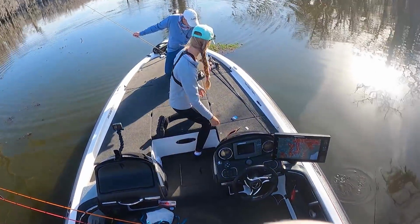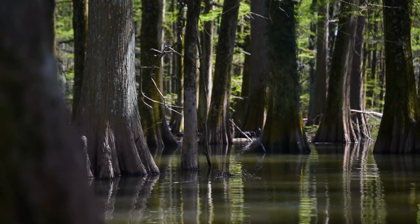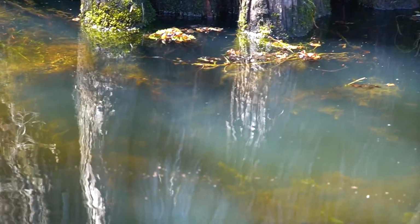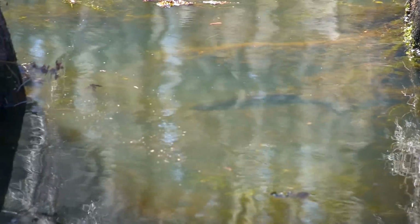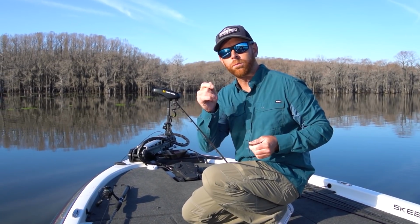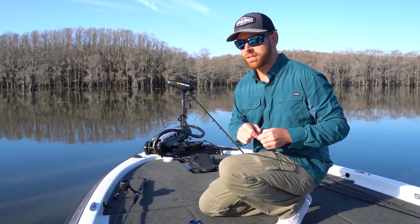All right, guys, so the name of the game on this lake, and really any flooded cypress forest, is basically fishing these cypress stumps. These fish are gonna be right up against the stumps, Ray said. So we're not really doing so much power fishing. We're not gonna be throwing swim baits and moving baits like that. We're gonna be throwing more craw patterns and worms and that sort of thing, and working them real slow on every single cypress stump. And that's what's tough about fishing here, is that it all just looks so juicy.